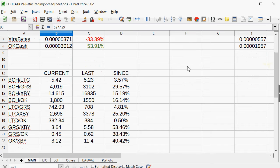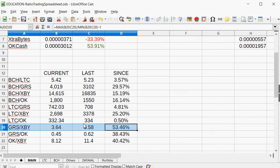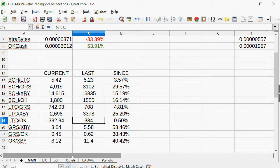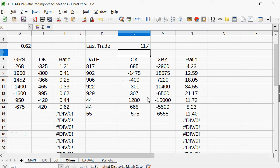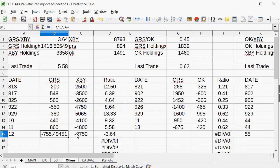All right, we got a couple in here on the bottom, which is the GRS XBY, all of these three in here. We had 30% one as well with Bitcoin Cash and GRS if we so desire to take it. But we'll take the biggest one first, which sees the price go down. So in this case, this would be XBY winning, in a 53% move, owning 6,000 of them. Maybe go like 27.50. You sold a lot last time, but that's fine. And at 3.64, we'll go 750.